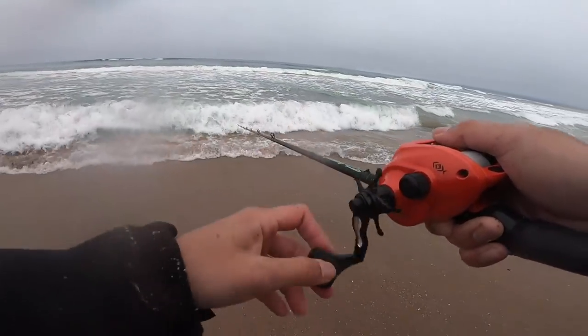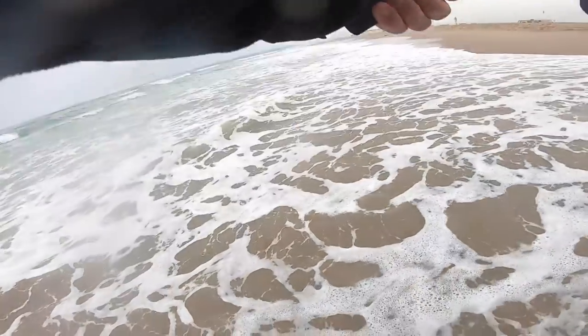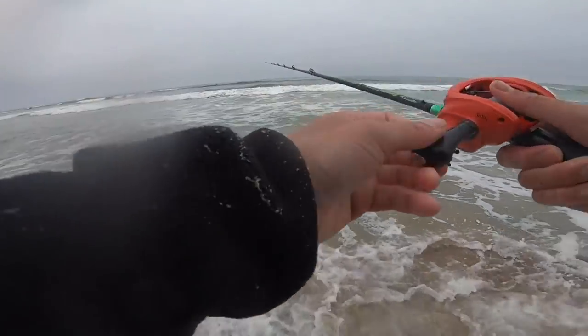So every now and then I'm gonna give it a twitch and a pause. Oh, that bait looks good in the water. Yes.